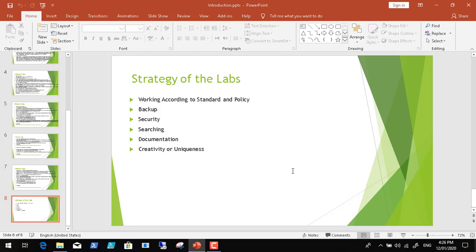What I want to say is that in my labs I give complete consideration to the backup. You always have to have plan A and plan B. So in all my labs I take this into consideration. In all of the lab steps I do, I have in mind to have a backup.